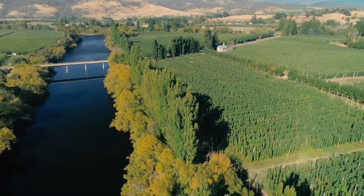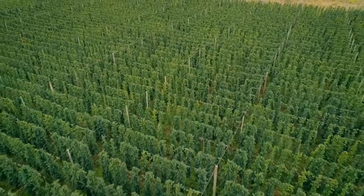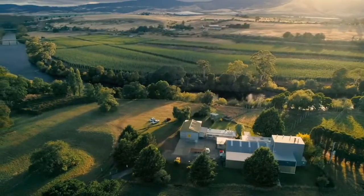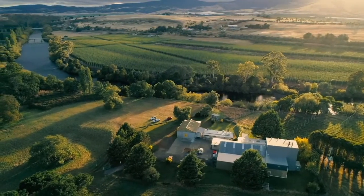Quality starts on the farm. We have a team of around 20 people spread across the business who are tasked with maximising the quality of our hops from the vine through to the final package. And this lab is the centre of it all.